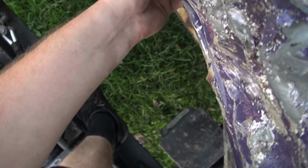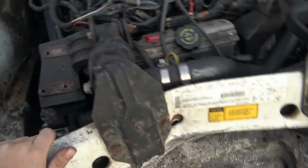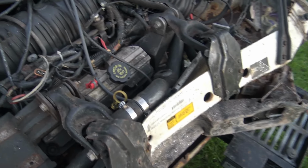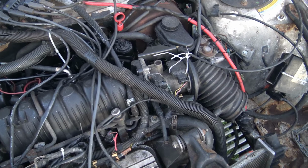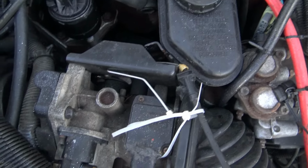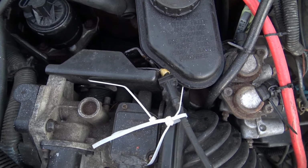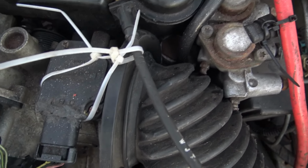Let's see if I can get this hood open with one hand. I might not be able to. This hood's mangled. Let me go ahead and set down the camera again. So, here is underneath the hood. Let's go ahead and take a look at where the throttle is. That's not right. That can't be good. So, I'm sure you see the problem now.